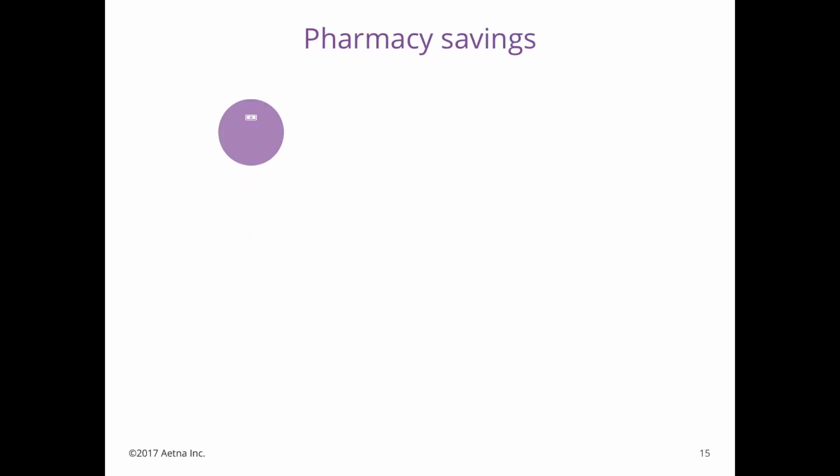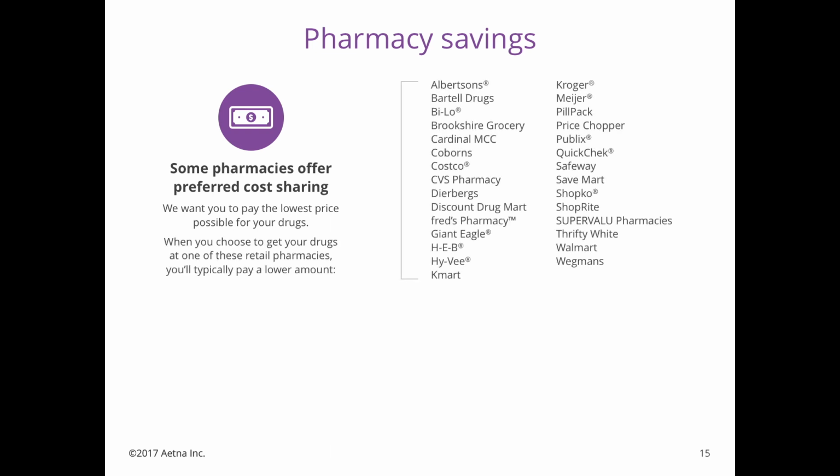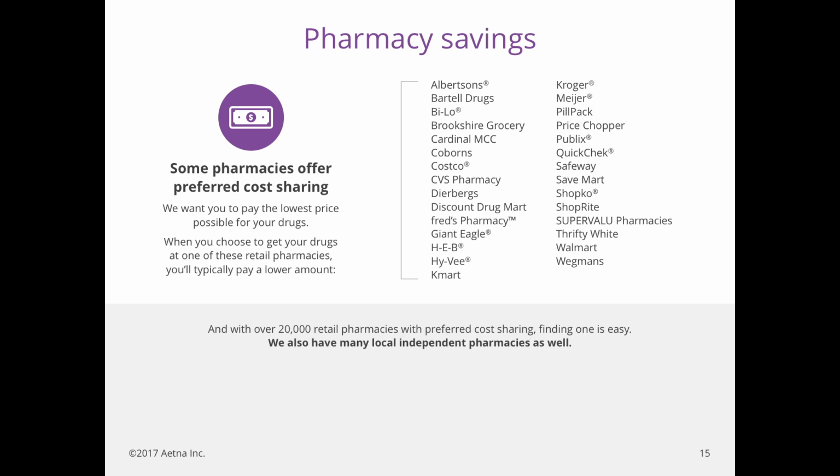Aetna has over 20,000 pharmacies offering preferred cost sharing. We want you to pay the lowest price possible for your drugs. So when you choose to get your drugs at one of these retail pharmacies, you'll typically pay a lower amount. And with so many retail pharmacies with preferred cost sharing, finding one is easy. We also have many local, independent pharmacies.